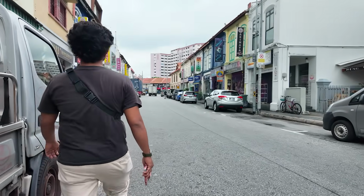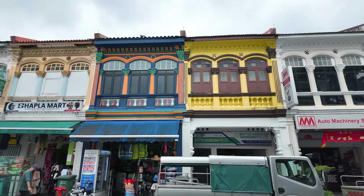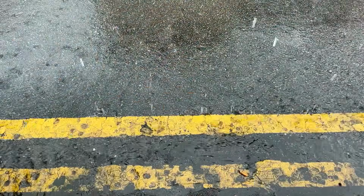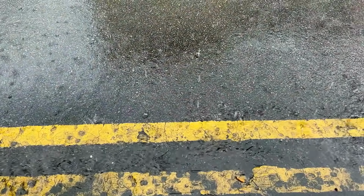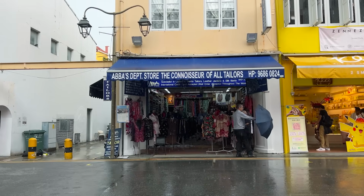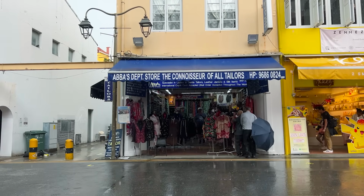It is not the most beautiful day here in Little India, but we are here in rainy season in Singapore, and so we're just really thankful that it's not raining. The past few days have been on and off rain, so we've had to push our plans a couple times. It's not bad because now that we've been here, we think we're definitely going to come back.